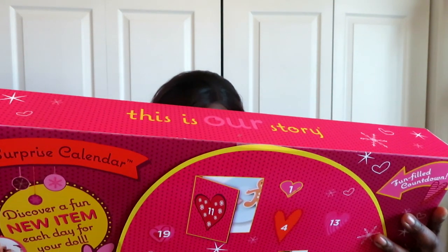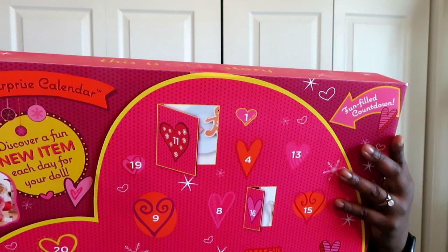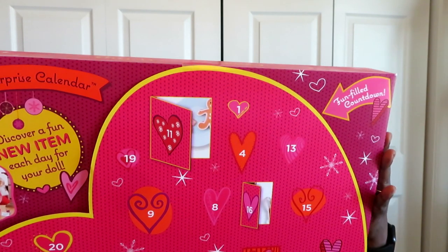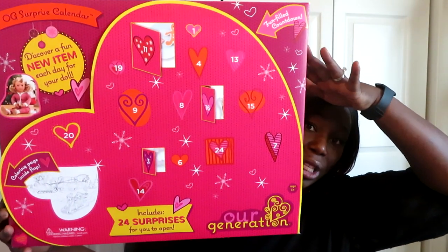I will read it to you. So you will have in here different tree decorations. You will have a hat. You will have shoes, a wand, a comb, ice skates, little coffee cups, a pie, like just a ton of stuff that I know that they can play with their dolls with.